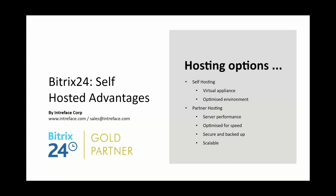Alternatively, Bitrix can be hosted and managed also by a partner, so you can host on your own local server, on your own private cloud, or here at Interface, we offer our own hosting service for you. And really, this is what we class as a dedicated cloud solution. So the benefits of this, if you would like our hosting services, is the server performance is completely managed by our team here at Interface, and it's optimized for speed. And once we've installed the system, we'll then run an audit to make sure the system is optimized for performance.